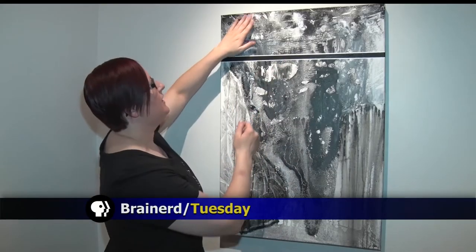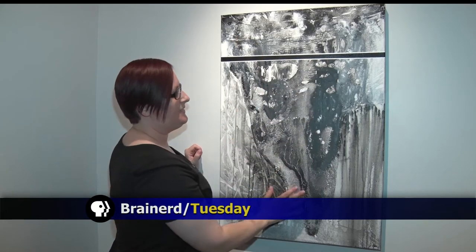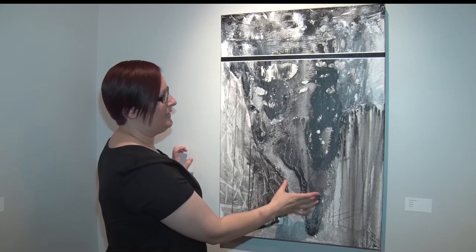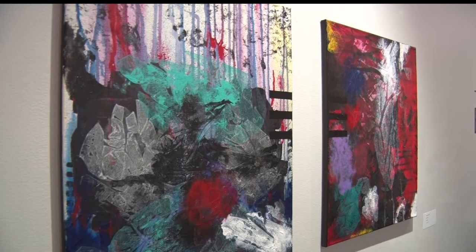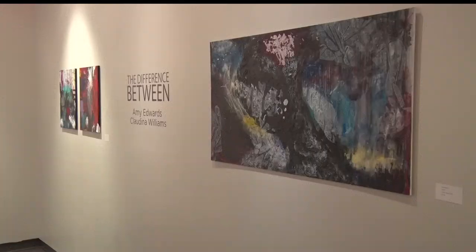I spray a bunch of water in it, and then I take a squeegee, and I move the paint through the plastic so the plastic is everywhere. Art student Amy Edwards is sharing her techniques that inspired her work in the gallery. I don't use paintbrushes. I don't like using paintbrushes. So everything you see is, I paint a lot with plastic and random objects and tape and water.